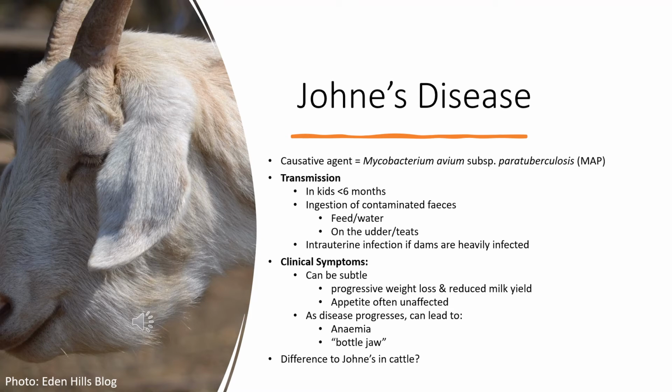Now, there's a really big difference between the clinical signs that we see in cattle compared to goats. In cattle, you see this profuse watery diarrhea, but in goats we really don't see that until the end stage of the disease. It's important to note that having bottle jaw does not automatically mean that an individual has Johne's disease, as it's not always seen, and it can be caused by other things like parasites. So don't panic if you see it, but it is a clinical symptom of Johne's.